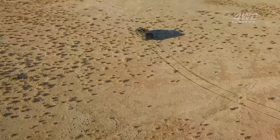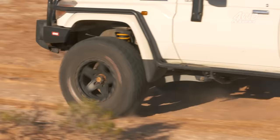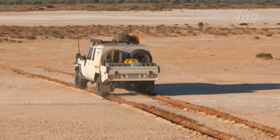The thing about driving on those salt lakes, though, is you've got a crust of salt, and underneath is usually mud. This one actually feels a little bit soft, but it's not too bad. But you wouldn't want to drive out in the middle. Let me give you the hot tip.